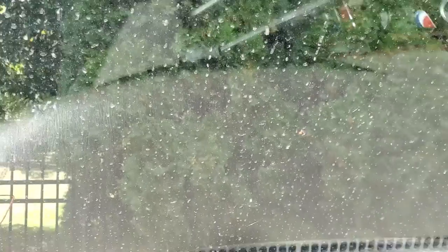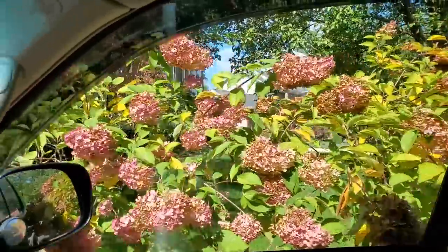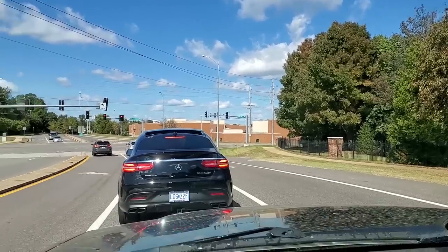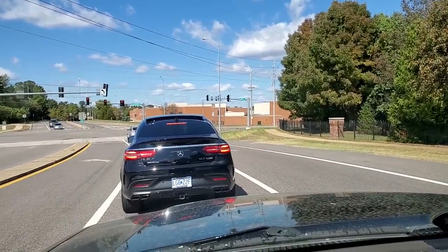What the crap? Did it rain mud yesterday? I had hydrangea trees. Oh, that's better. I mean, the hood's still a mess, but at least I can see through the glass.